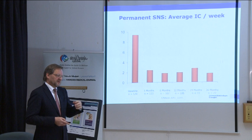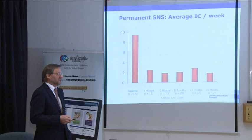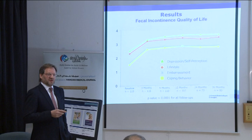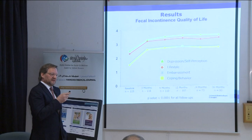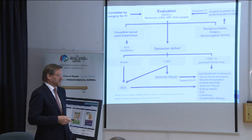Pre-treatment condition, very severe. This is average fecal incontinence per week with permanent stimulation, a stable improvement of symptoms. Most of the patients did achieve an 80% improvement, some 100%, and this had a clear impact on quality of life. Coming back to this scale, depression, self-perception, lifestyle, embarrassment, coping and behavior, in any single one of these categories, there was a significant improvement, and this accounts for the subcategories as well, if the treatment is working and the improvement is stable over the course of time. 5-year follow-up data are expected in due course.